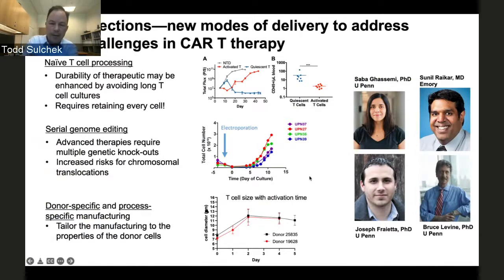With the complex edits for solid tumors, we're exploring new genome editing approaches, including serial editing. This allows us to cut the genome at multiple points, but separate them in time, so that you give the cell time to heal and you decrease the risk of chromosomal translocations. I'll note that with electroporation, this is clinical data of using electroporation to do these multiplex edits. You'll see that the cell counts after an electroporation decreases by about 90%. So you can't do multiple electroporations when you're losing this much of your product.